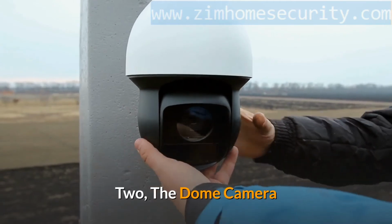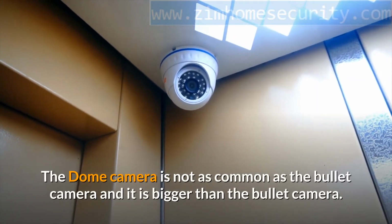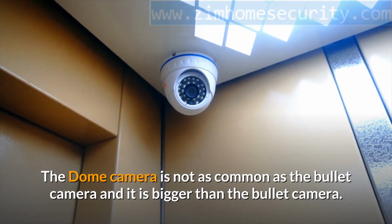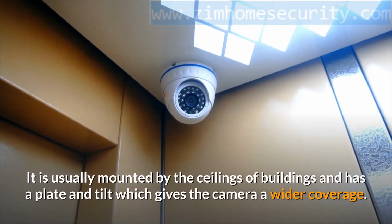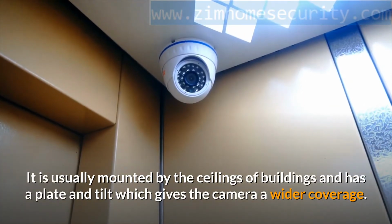2. The dome camera. The dome camera is not as common as the bullet camera, and it is bigger than the bullet camera. It is usually mounted by the ceilings of buildings and has a pan and tilt, which gives the camera a wider coverage.